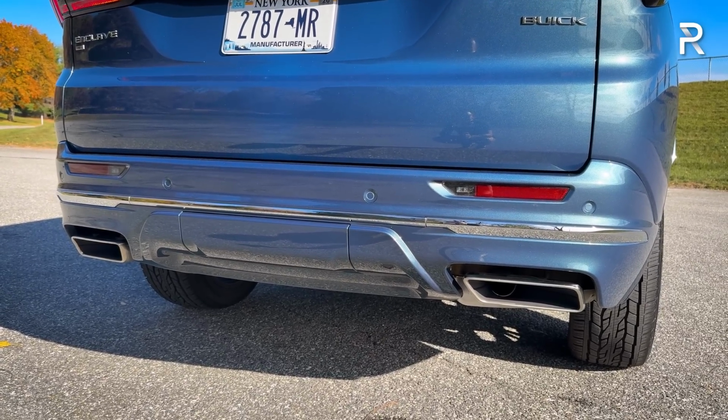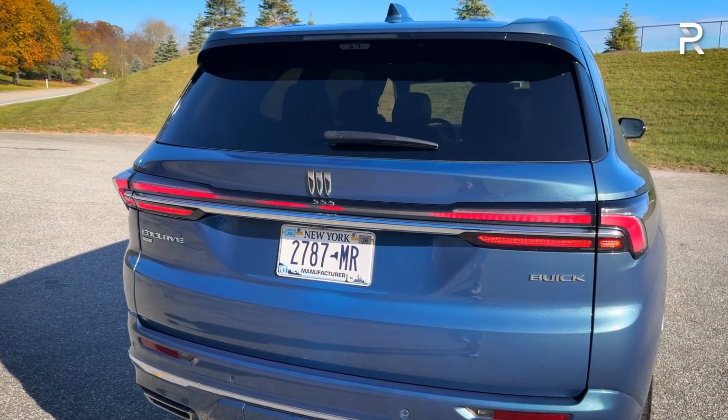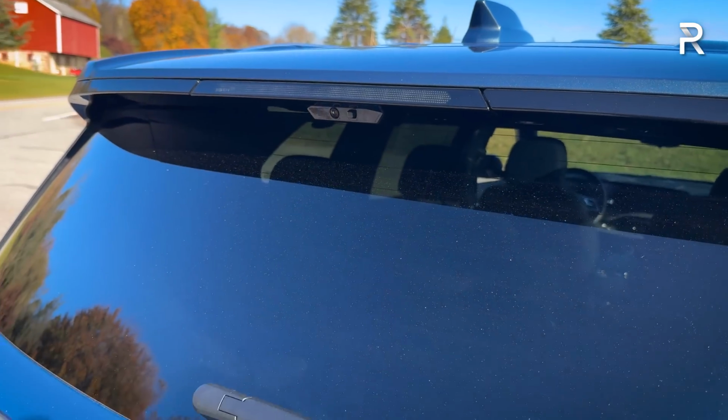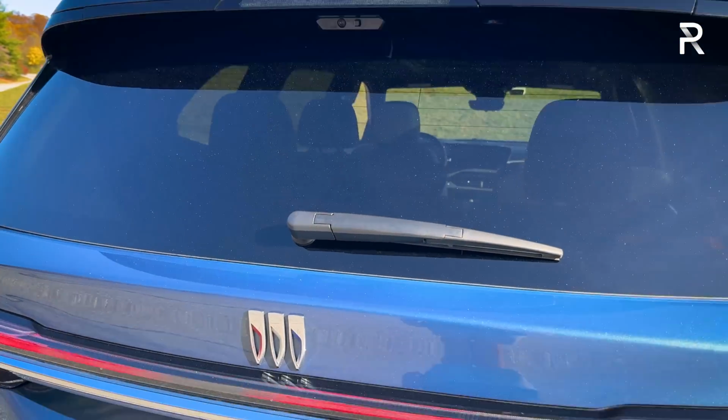Although if you look at the Traverse and Acadia, they actually go with a quad outlet exhaust system, which I actually think looks even better versus the dual. There is a digital camera rearview mirror, a nicely protruding rear spoiler at the top. Surprised the rear window wiper didn't want to be hidden underneath there, although it would take up the space where that camera is, of course.